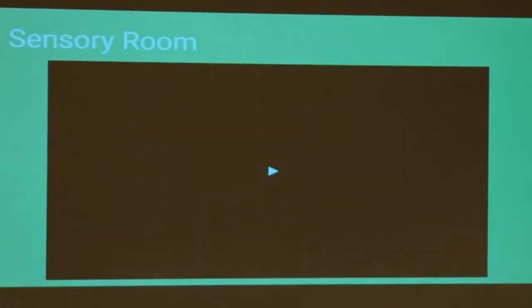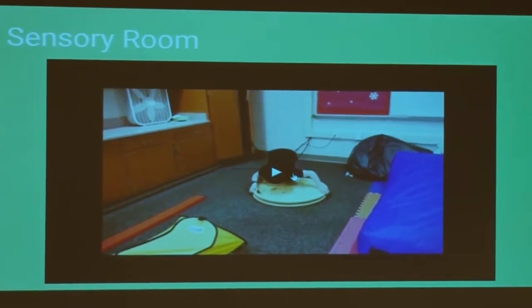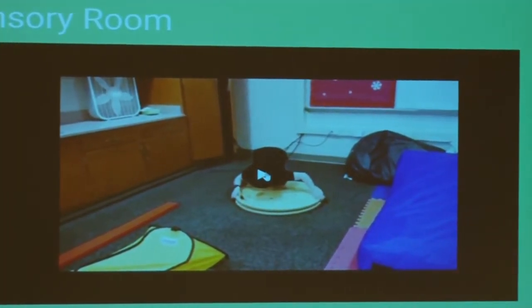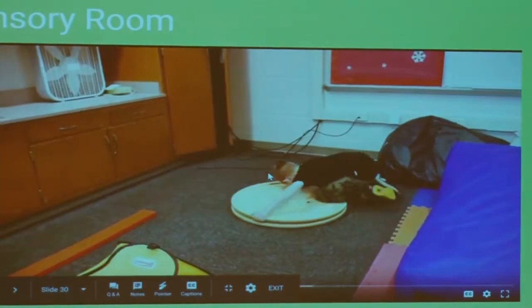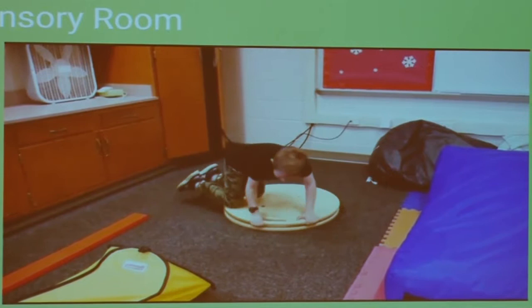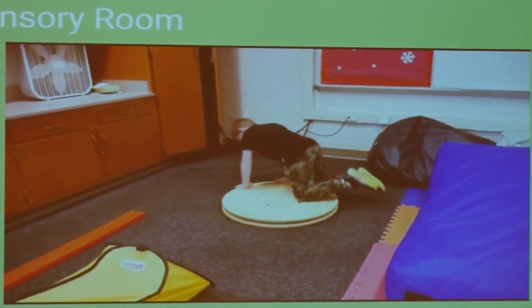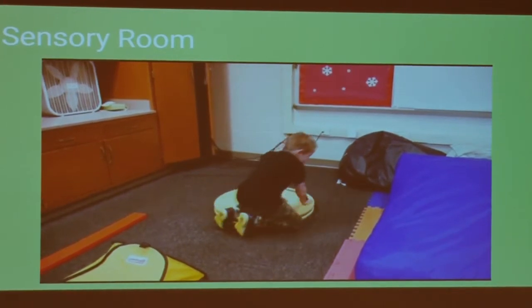And here I have a video of one of our kiddos actually going through some of his sensory room activities. He's a little bit dizzy here when he gets off of this. Hey, Krishna.